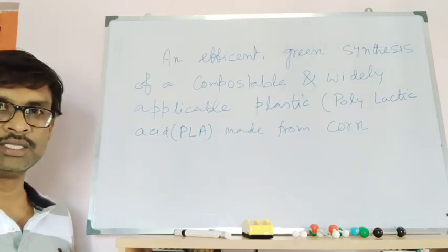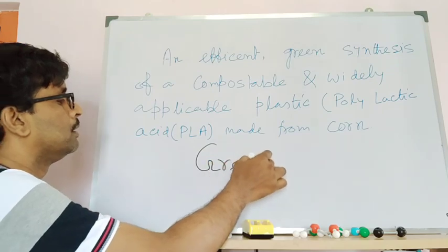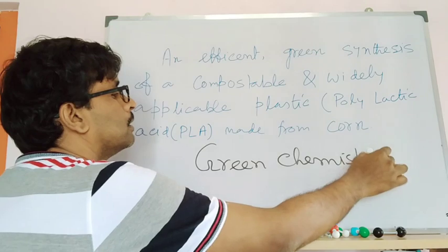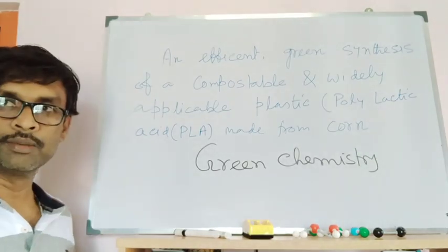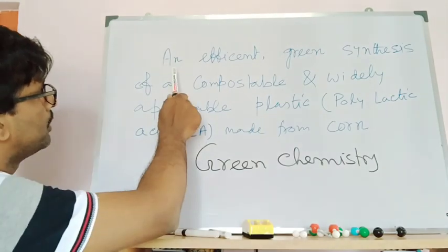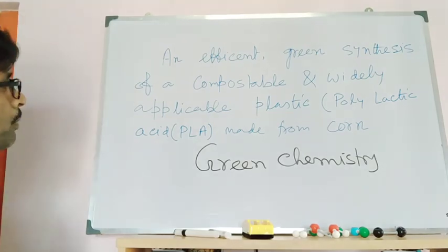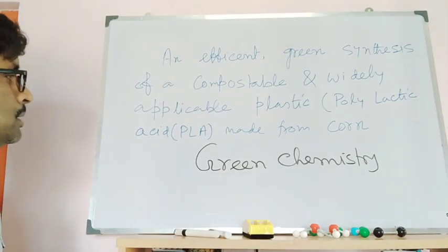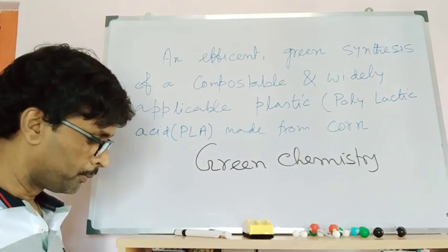Today I will be discussing one of the topics of green chemistry, one of the sixth semester syllabus. Today we will discuss an efficient green synthesis of a compostable and widely applicable plastic, that is also called polylactic acid, made from corn.